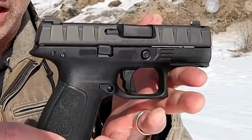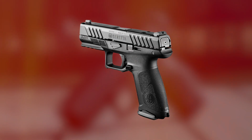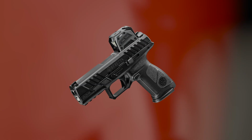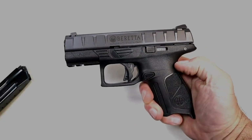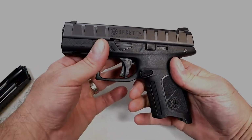Despite its small size, the Beretta's grip is still comfortable to use. There's mild, modern-looking texturing on the surface of the sides of the grip and more aggressive texturing on the front strap and back strap. That's sensible because a pistol's axis of movement under recoil is almost exclusively vertical. The APX A1 Carry also has a low-bore axis that helps further mitigate muzzle rise.